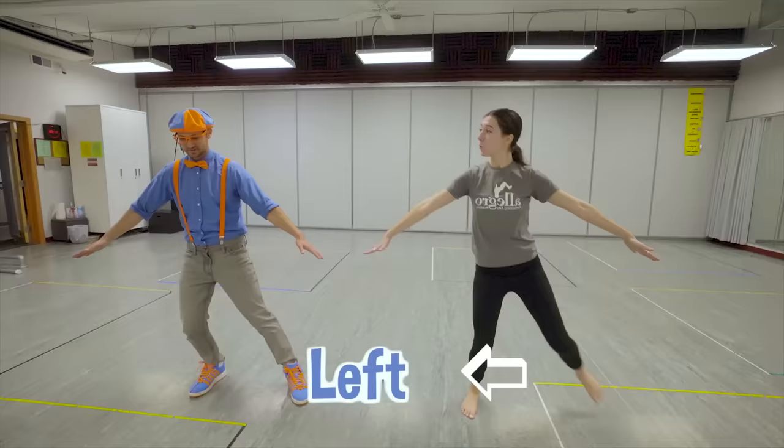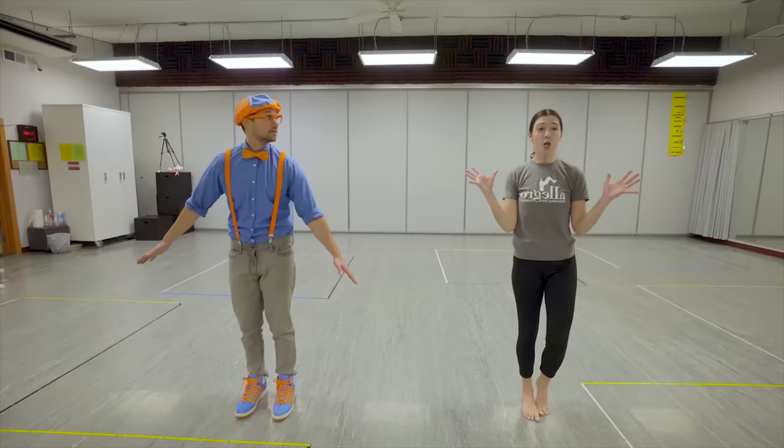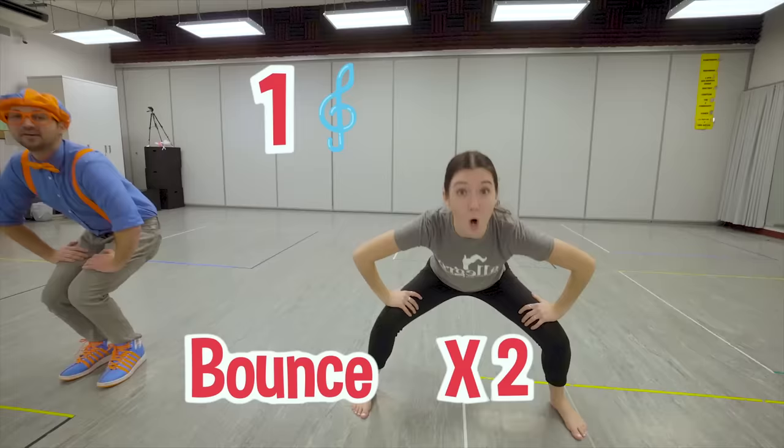Now, last thing we need to learn. You're gonna step out with your feet, hands are gonna go onto your knees. You're gonna bounce two times. Ready? You bounce. One, two, then you do two claps. Clap, clap. But it has to stay at the same tempo as the music. Okay. So you bounce. One, two, clap.